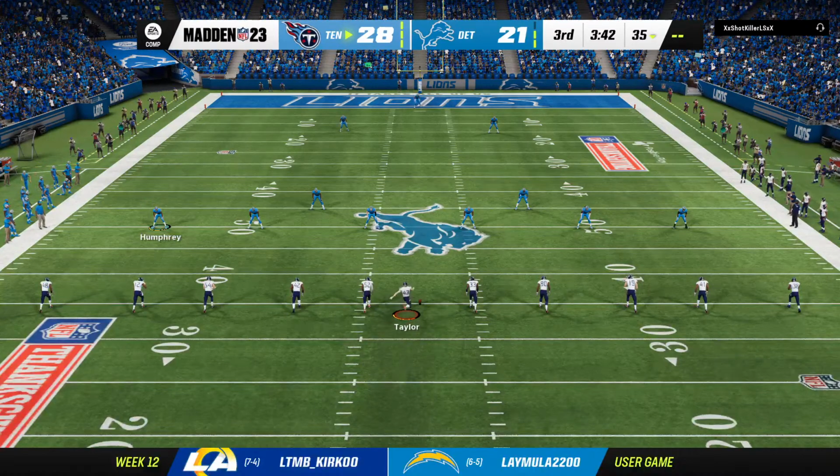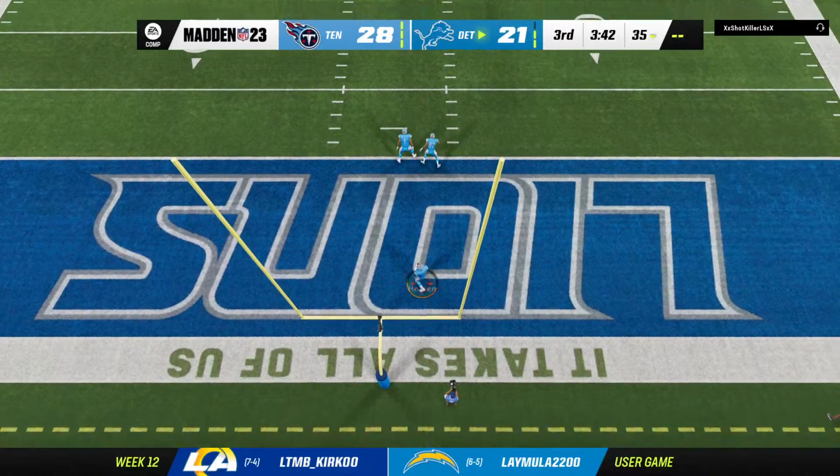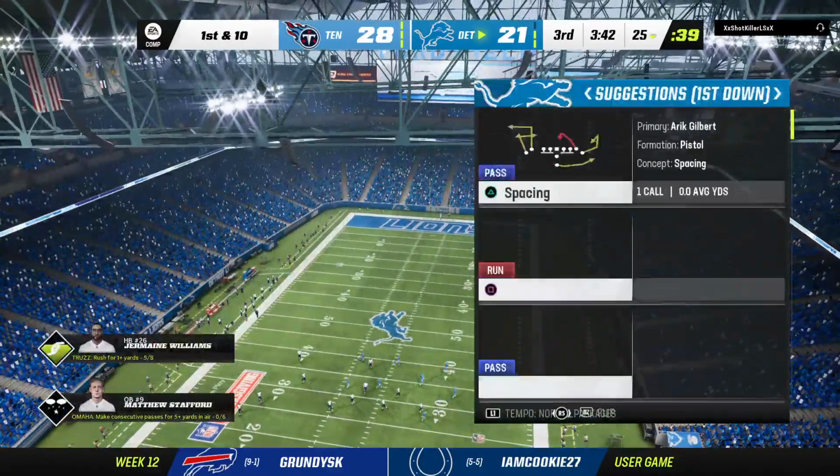There's the Titan kick team as they run up and send this one away. And this will not be returned. It'll come out to the 25.